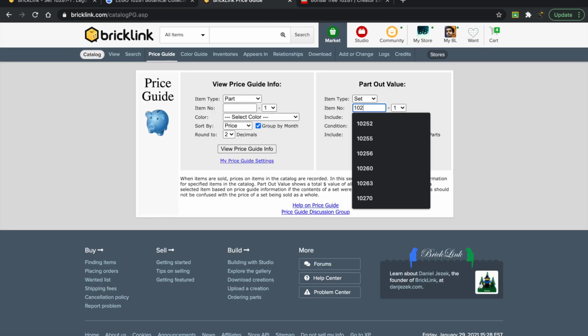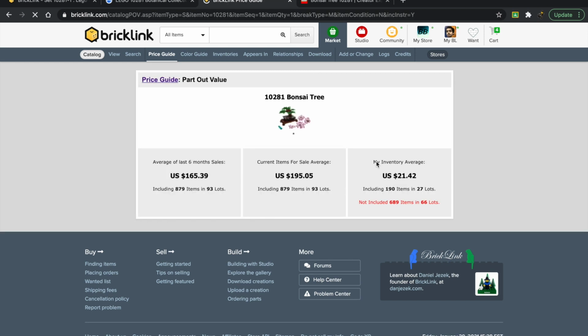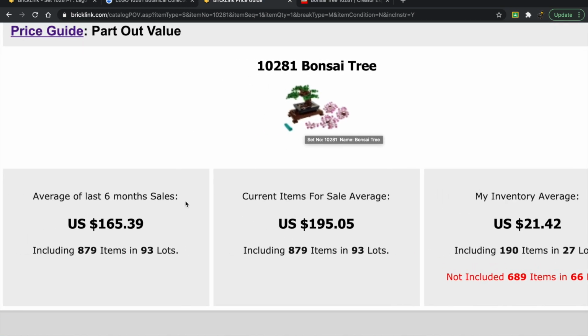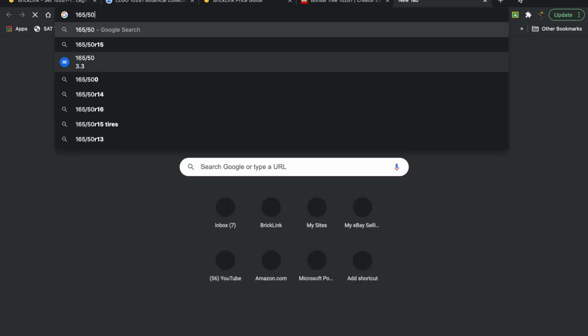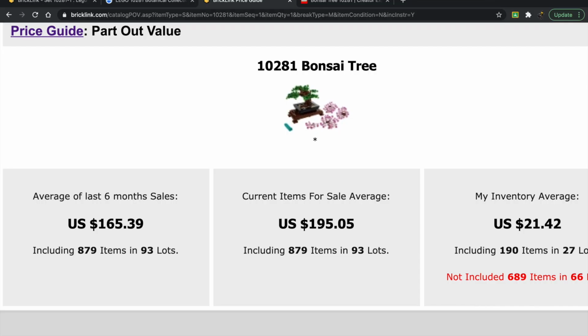Normally I like to use a website or software called Brickstock. Brickstock actually hasn't inventoried this item yet, so I can't do that, but the part out value comes out to 165. If we divide that by 50, which is the actual price, 165 over 50 gets us 3.3. So that's a promising number that makes you think, oh yes, this is a great set to part out.